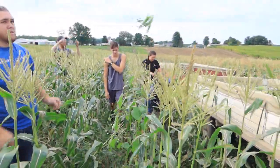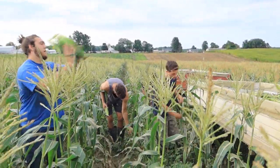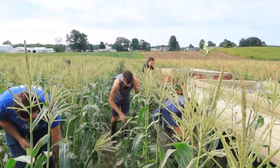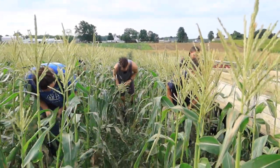Some of you old timers may be wondering why the sweet corn is so short. Today's sweet corn only gets about 5 foot tall. Now in the old days, sweet corn would grow 7, 8, 9 foot tall, but with improved genetics, we have short corn, sweeter corn, easier picking corn.